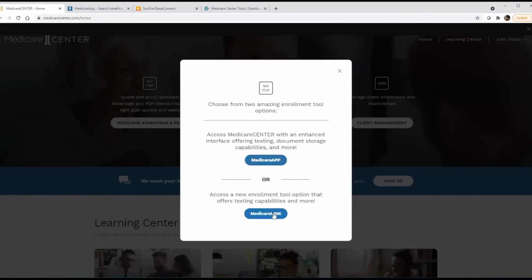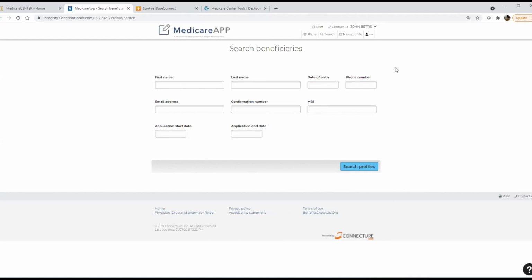I'm going to dive deep into the Medicare app one because that's the one that we have more control over, and this is going to be the one that is going to have the updates, and it's going to have the integration into the CRM. So Medicare app will be the only one that will have that integration with the CRM. As of right now, this is just what the dashboard looks like.